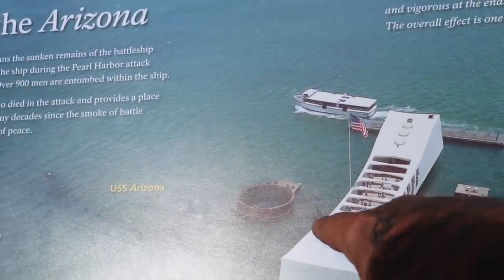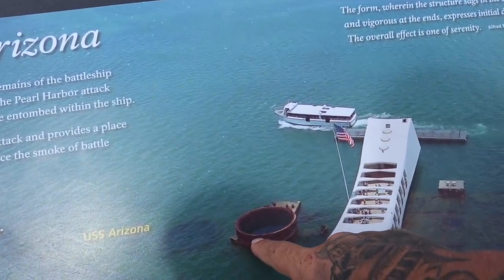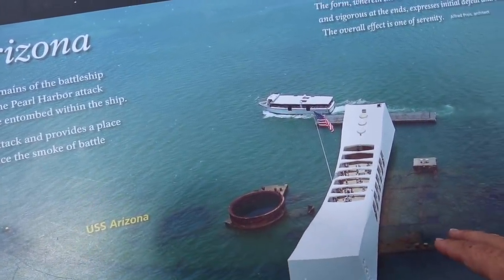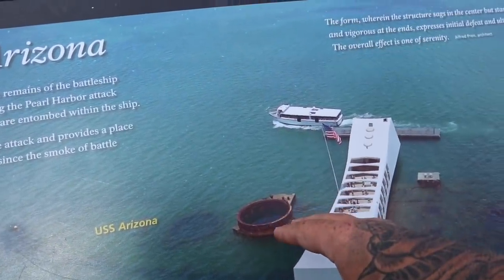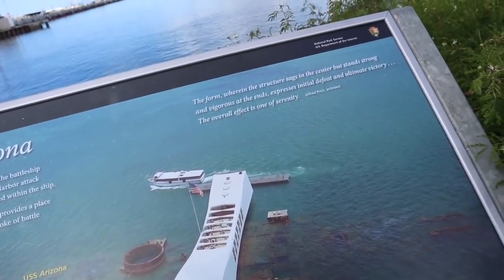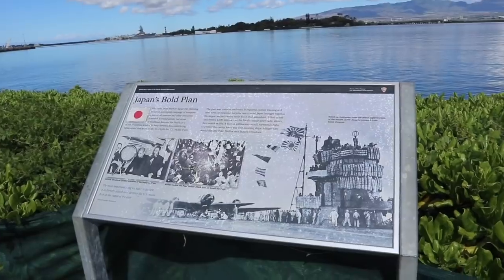You can see how the ship is still sunk and sitting underneath there. So that metal cylinder you saw sticking out when we were passing by in the boat is actually a gun turret. And they let any surviving member of the USS Arizona have their ashes sent down that, where they can rest eternally down there with their shipmates. This ship is essentially still a tomb. Many of the men who died with the ship, their bodies are still down in that water, forever entombed.